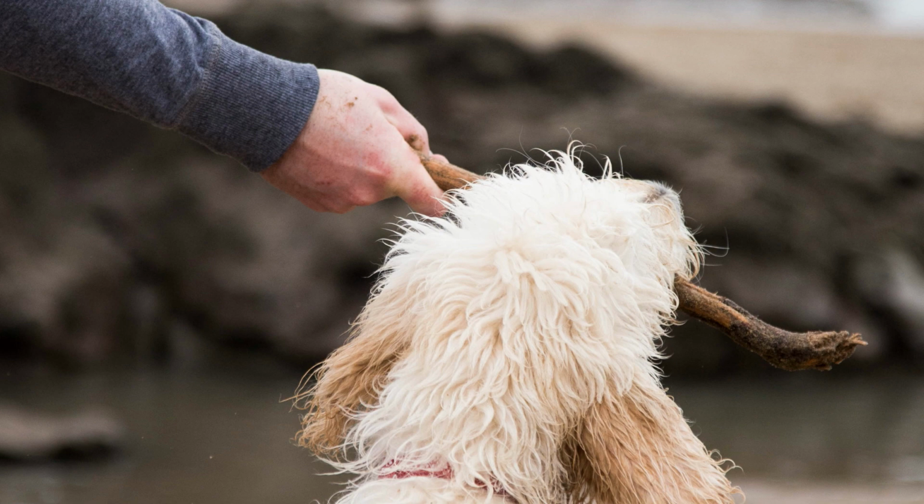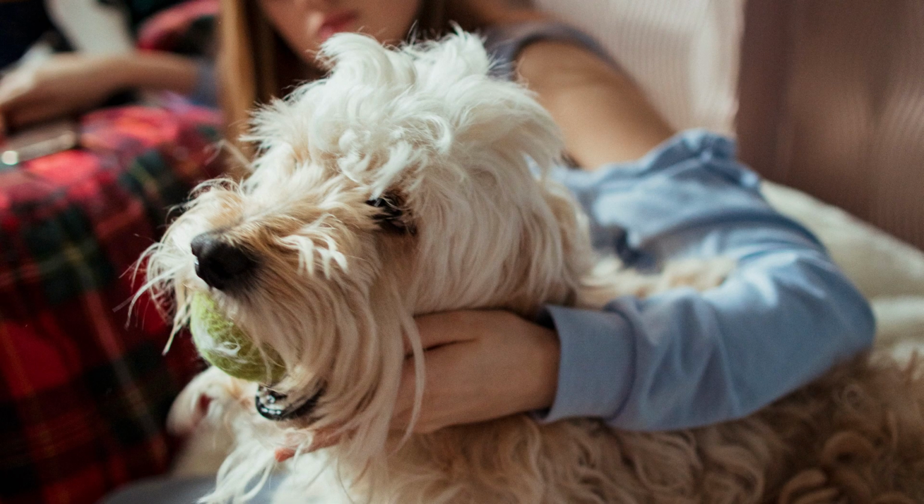Labradoodles usually get along well with other dogs and pets. Like most dogs, they need training and socialization for optimum success at living with and visiting other animals.